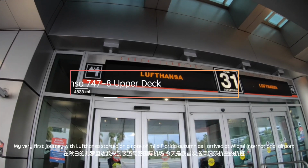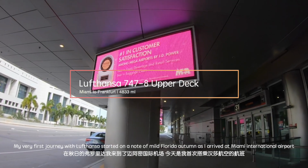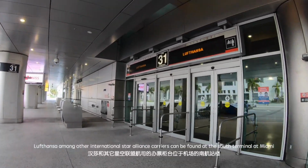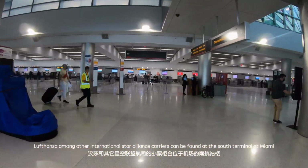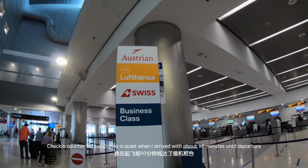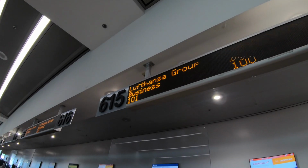My very first journey with Lufthansa started on a note of mild Florida autumn as I arrived at Miami International Airport. Lufthansa, among other international Star Alliance carriers, can be found at the South Terminal at Miami. The check-in counter for Lufthansa is quiet when I arrived with about 90 minutes until departure.